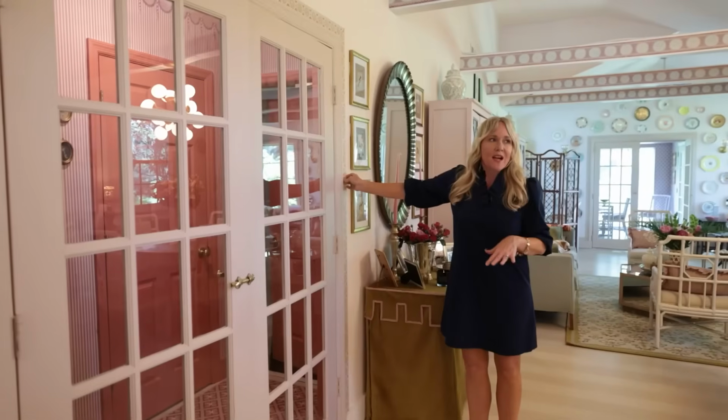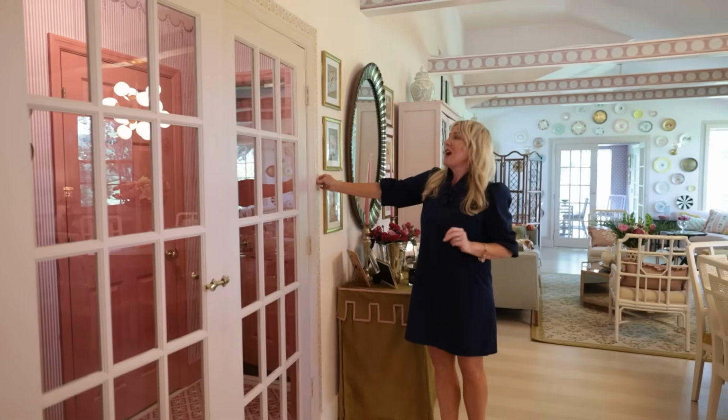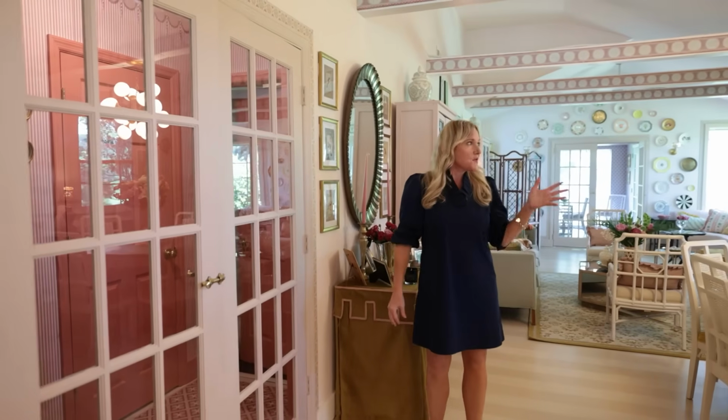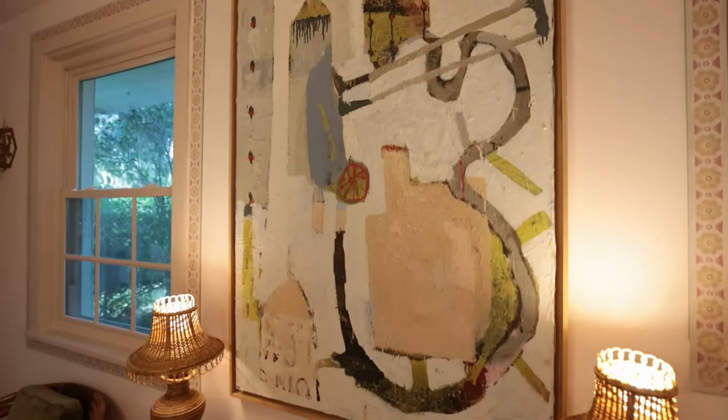One of the things about manufacturing, you have to use what they have. So they only come in 5-inch or 2.5-inch. But I started trimming around the doors, and that wasn't enough. So I went around the windows. I don't even know if I'm finished yet. I went around the fireplace.